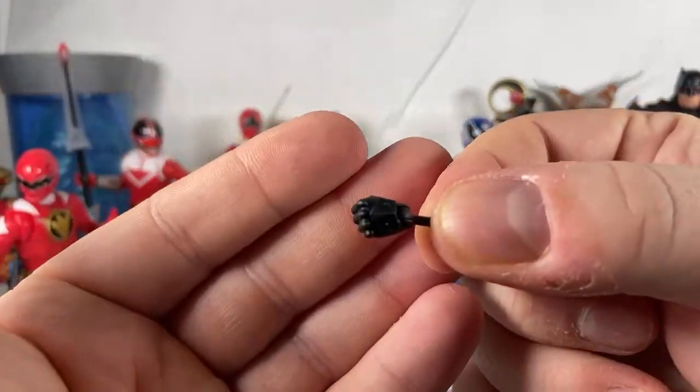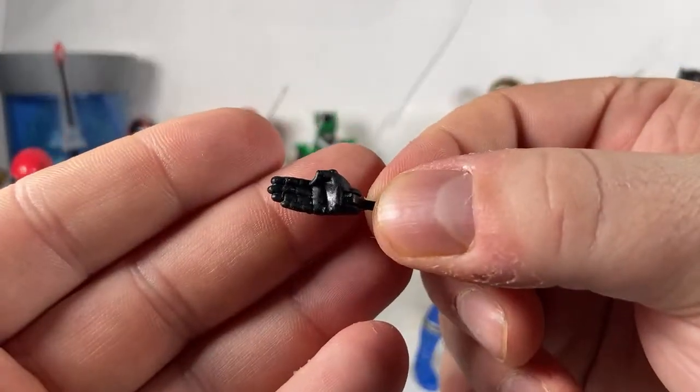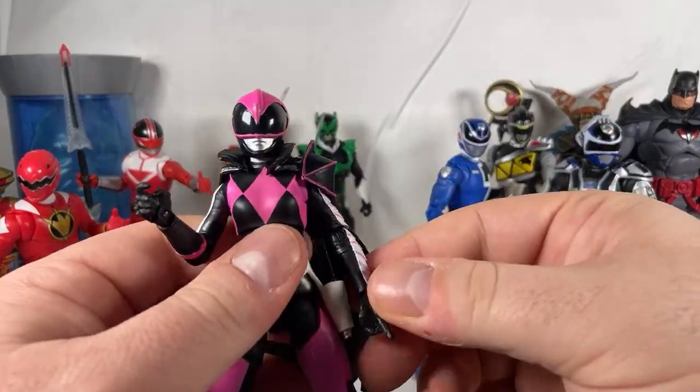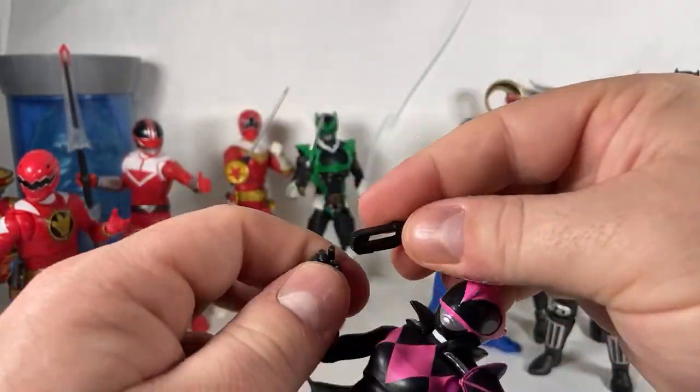But she also comes, like I said, with the fist hand. And we've got the chopping or go forward hand, you know, the directing hand. Let's see if her sheathed.